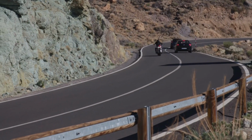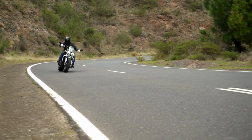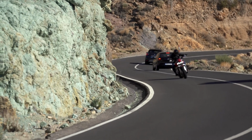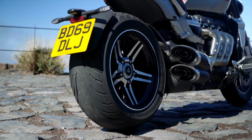I jumped between R and GT, but I was drawn to the GT more and more each time I'd ridden the R. I think it's a bike that suits me more, and I think it's a bike that's worth the extra money. In terms of numbers, the red one, the R, the base spec model, that's £19,500. The silver one, 20,200 quid. Is it worth the 700 quid premium?